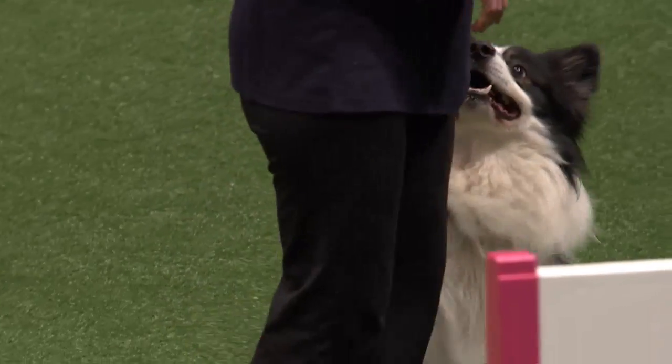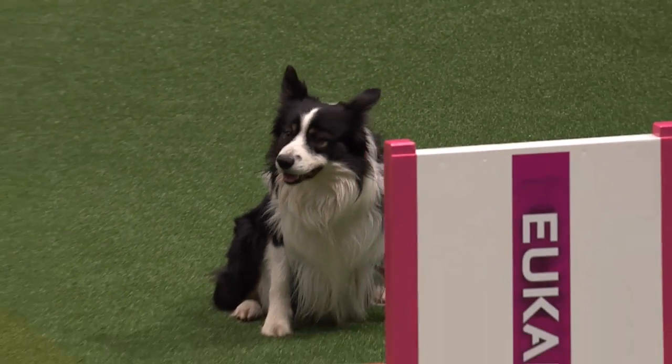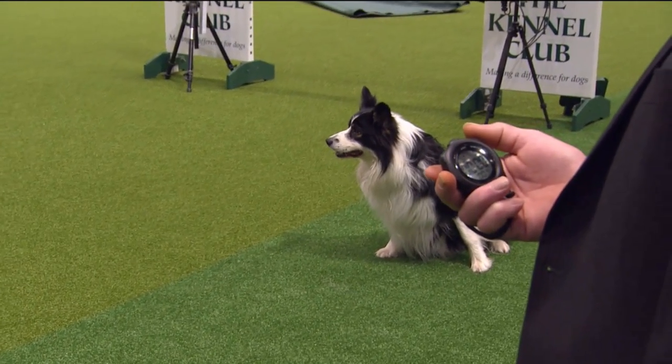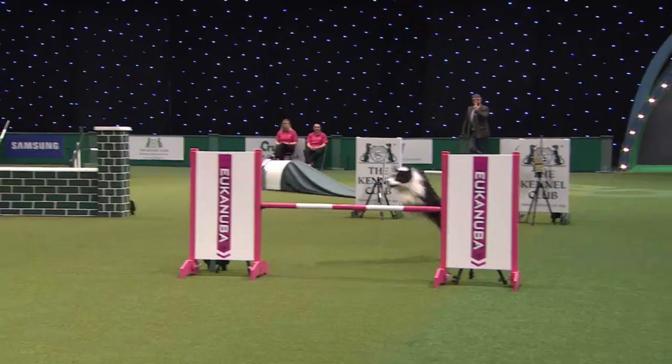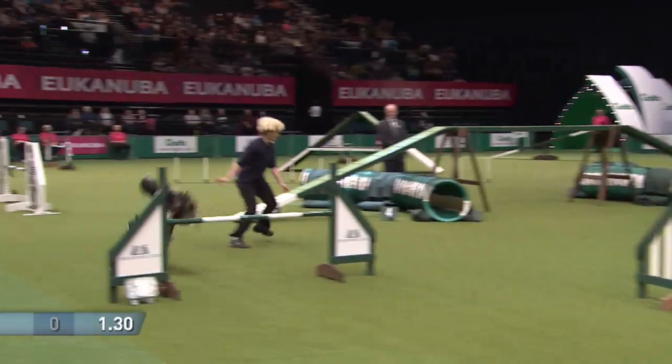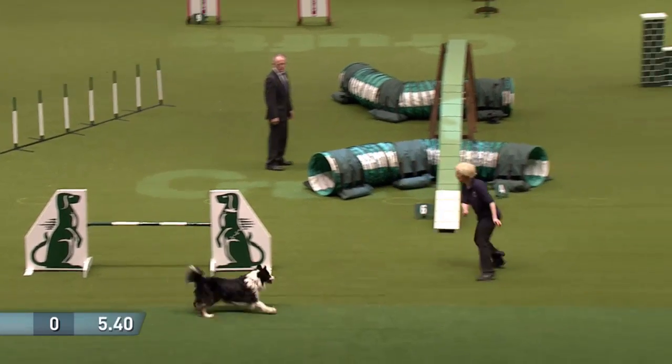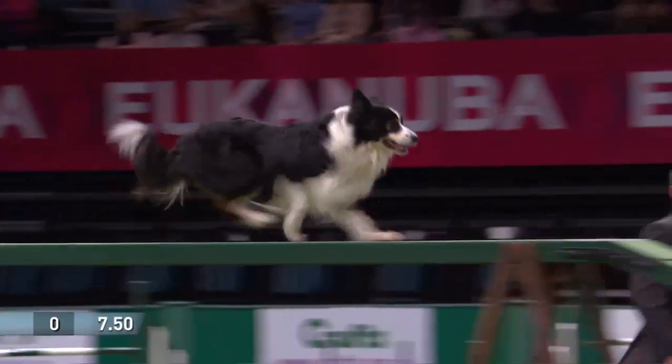So we're just checking that the course is okay. As I say, that's one of the judges' responsibilities, making sure everything's as it should be and safe for the dogs to carry on. And a reminder, the top four teams go through. We're looking at the Billingshurst team here. Fourth team to go, Sue Rolfe and Fonts.